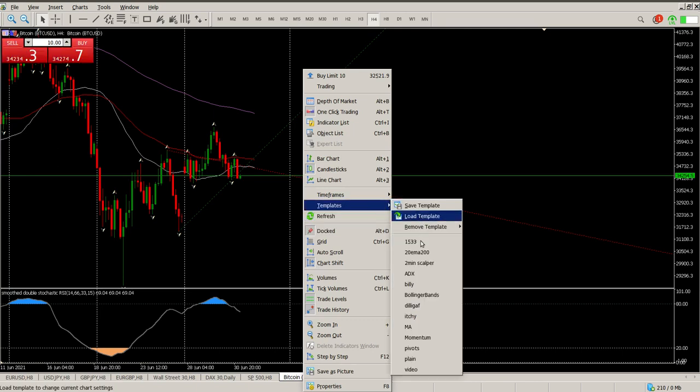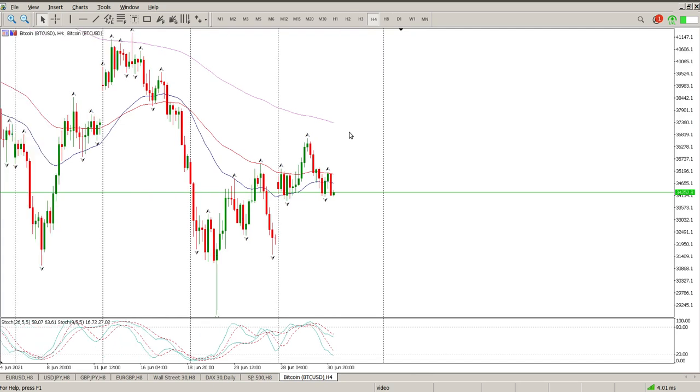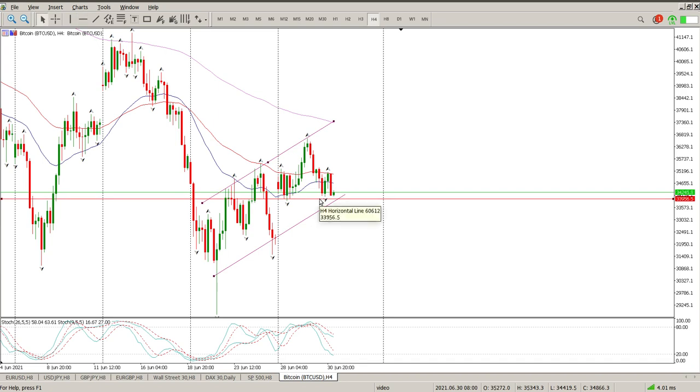We want that one, and have a look at this. So we do have a bit of a flag. However, what we also have is a potential channel as well. So it could be a bear flag still, there's no two ways about that, but this is the area I'd be paying attention to at the moment. So that's what I'd be waiting for. 33.950, break and retest of that, you're looking for some more downside.